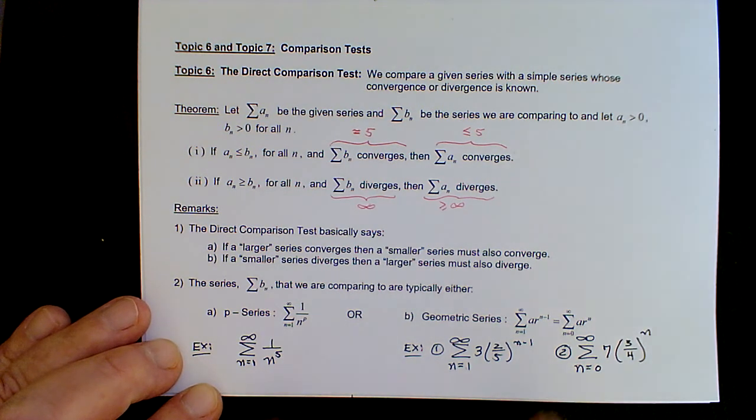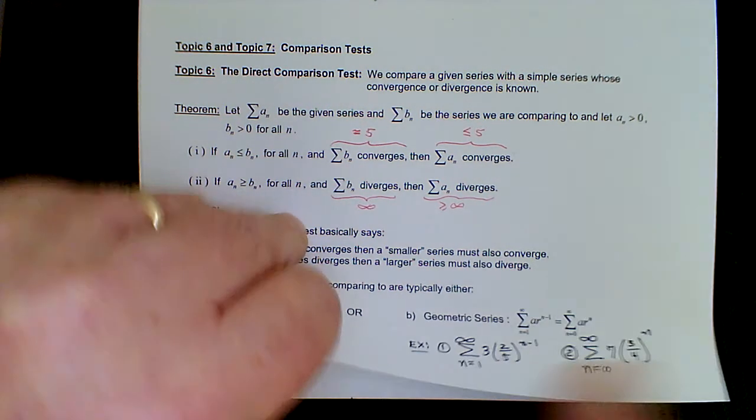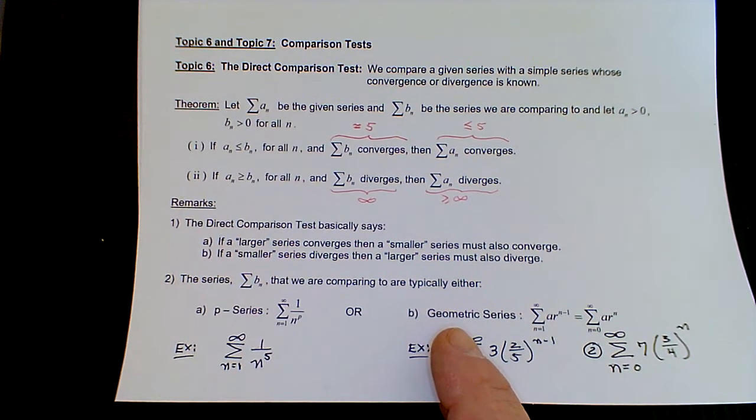So be able to identify a p series and a geometric series. That's extremely important as we look at our examples. So the next page of notes says, use the direct comparison test to determine convergence or divergence.